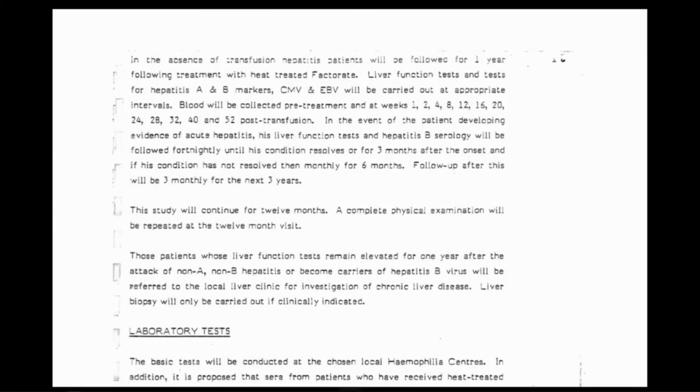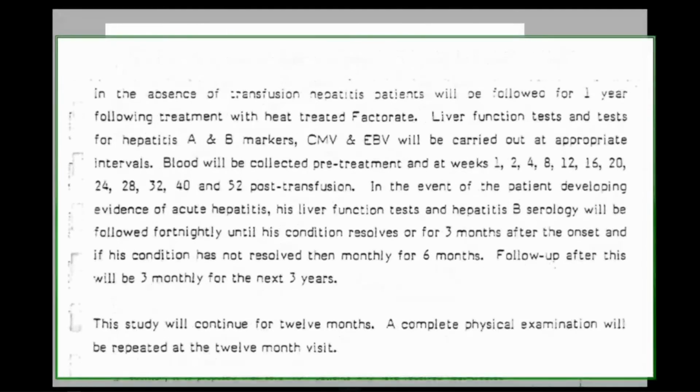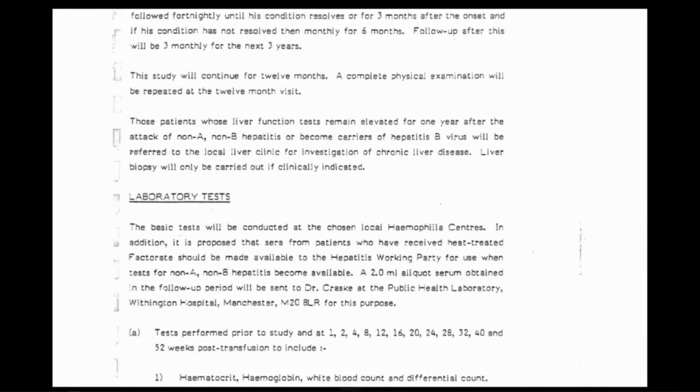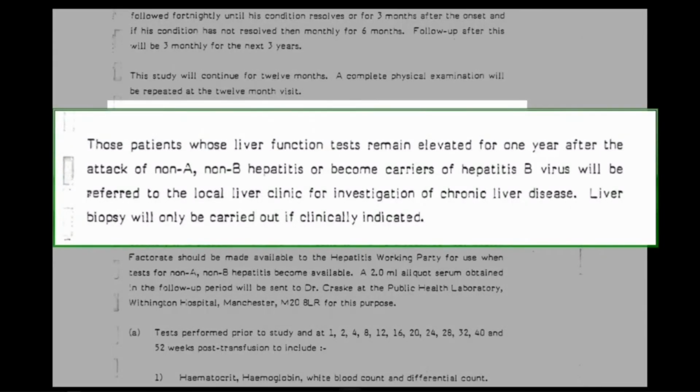In the absence of transfusion hepatitis, patients will be followed for 1 year following treatment with heat-treated factor VIII. And then it explains about undertaking of liver function tests and other tests, collection of blood, etc., etc. The study will continue for 12 months. A complete physical examination will be repeated at the 12-month visit. Those patients whose liver function tests remain elevated for 1 year after the attack of non-A, non-B hepatitis or become carriers of hepatitis B virus will be referred to the local liver clinic for investigation of chronic liver disease. Liver biopsy will only be carried out if clinically indicated.